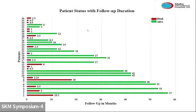This is a trajectory of our patients showing the follow-up with the status of the patient, the red lines showing the dead patients and the green lines showing the alive patients. You can see there is a huge variation in the follow-up. Some had a follow-up of only a few days, while the rest have a follow-up of around 4 to 5 years.